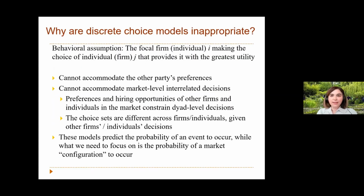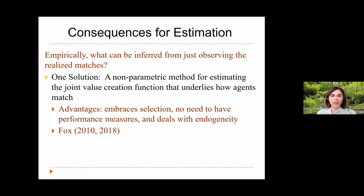I'm going to skip these slides, and everyone will have access to my slides afterwards, but I just present here some of the limitations of prior methods. In the paper, we also have simulations, and we show how poorly these discrete choice models behave, particularly because what we need to explain in a matching situation are not dyadic choices, but actually market-wide configurations. And that's why it's very difficult to come up with good estimates.